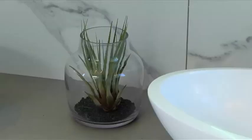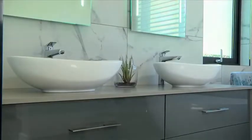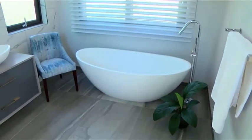So the brief for the client was basically to follow through with the rest of the architecture of the house, which has got very straight lines, a lot of grays, so we try to keep it a lot of monotones and keep it neutral to tie in.